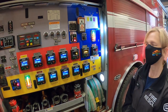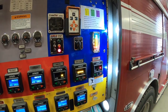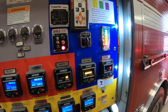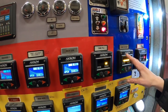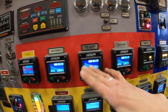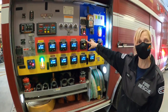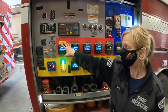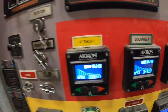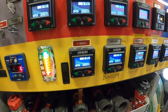What do the different colors mean? Which different colors? Like the blue, the red, the yellow. Oh, okay. Well, the red here coincides with the tank fill, deck gun. Some of the lines supply foam in the lines, and some don't. So all of these ones don't supply foam. Yeah, so those are regular water. The red ones? Yeah. And then the yellow on the bottom all supply foam.